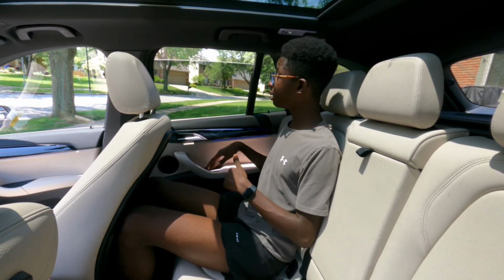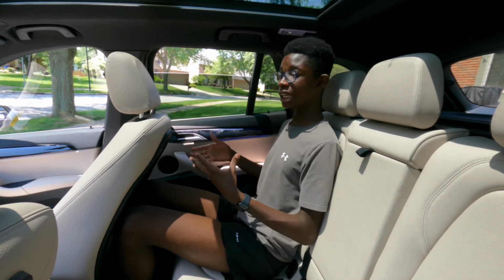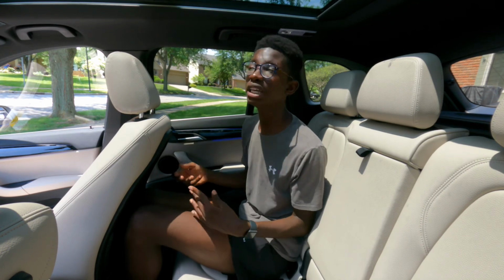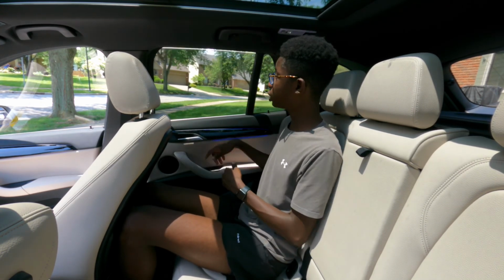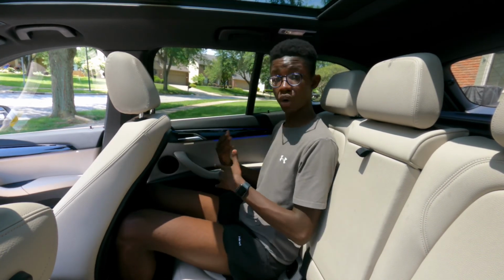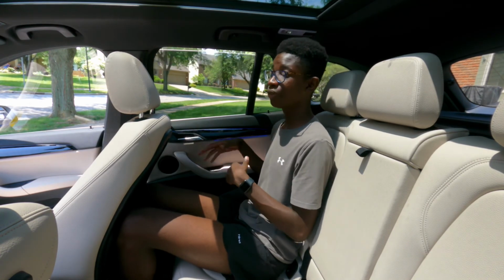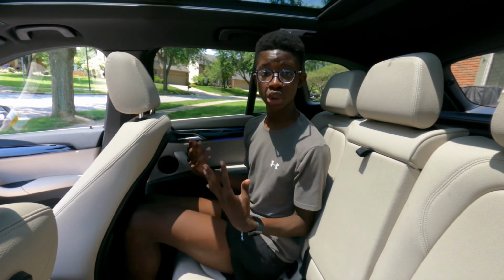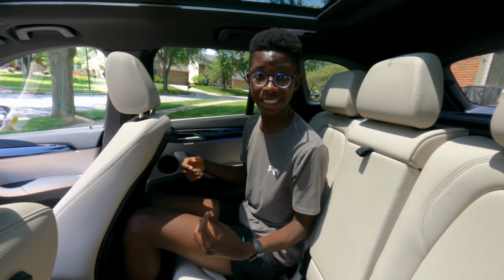What I like about the BMW is that, though it's the cheapest BMW, it still feels premium. The window switches feel premium. When you open and close the door, they feel premium. When you hear the glass go up and down, it feels premium. When you're inside driving, the cabin's very quiet, very little road noise makes its way in.